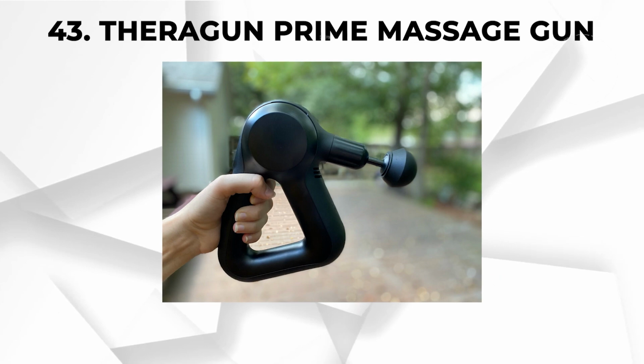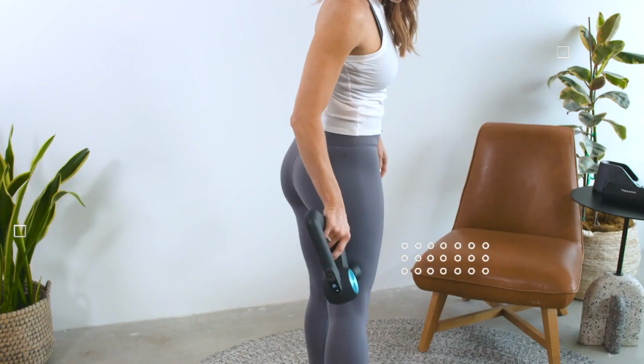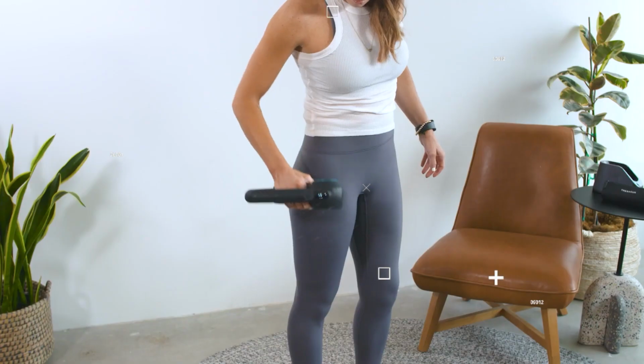Number 43. Theragun Prime Massage Gun. Massage guns, like the Theragun, are like having a private masseuse on hand for a brief post-workout session, rather than having to pay for physical therapy.